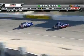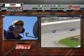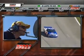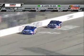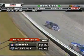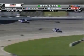New leader, Newman on the point. Ryan Newman made it look easy going by Ron Hornaday. And so Ryan Newman looking to win his first ever NASCAR Craftsman Truck Series start. We watched truck owner right there, Kevin Harvick, left of our screen there. I'm telling you, I would hate to see this race finish like that and be Kevin Harvick and this point championship come down to about 10 points or less at the end of the season.